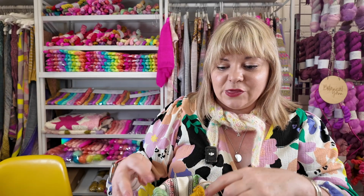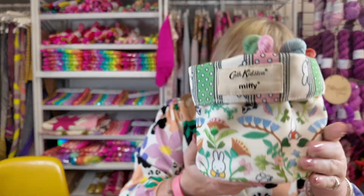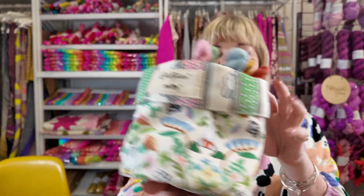And then the Cath Kidston Club for this month is the theme. We picked a Cath Kidston Miffy themed. So a lot of people said, are you making project bags? Are you doing Miffy project bags? I wish.